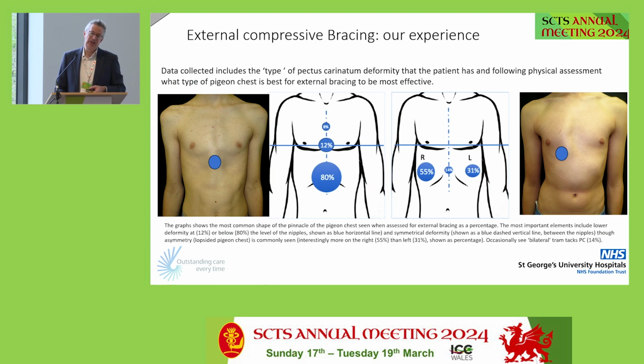So this is slightly busy, but it demonstrates the sort of deformity that we're seeing in the context of pectus carinatum. The most common form we see, which are then offered bracing, are the lower pectus carinatum deformities. Typically 80% of our patients have symmetrical deformities, but we have a significant number of patients, around 14%, who will present with an asymmetrical or lopsided pectus, and which are still appropriate for bracing. Now, your brace needs to be better designed, and you need to focus a little bit more on the brace that you're using, but these patients can still be offered braces. It's not a contraindication to bracing.